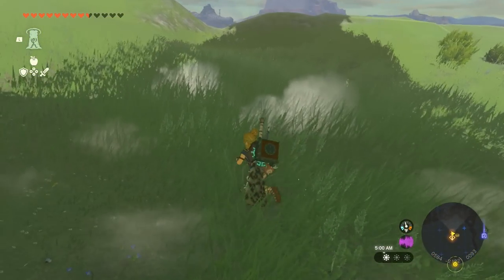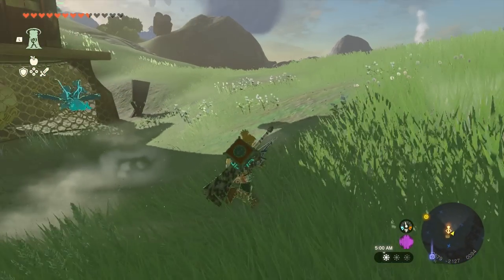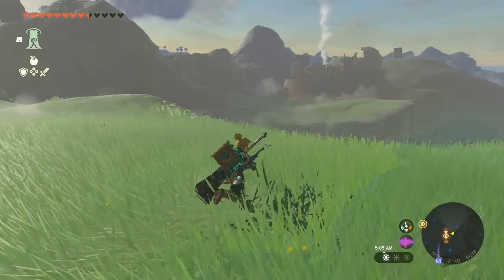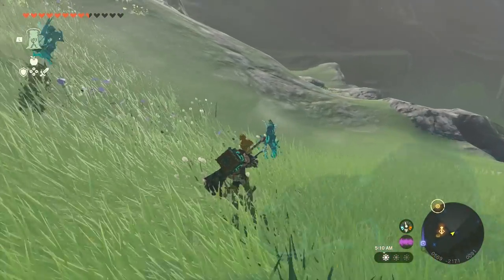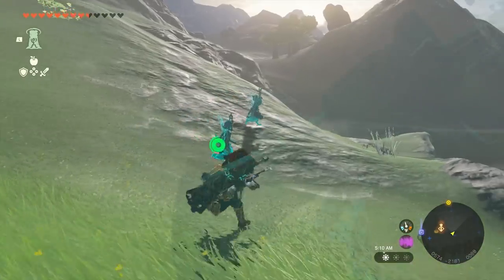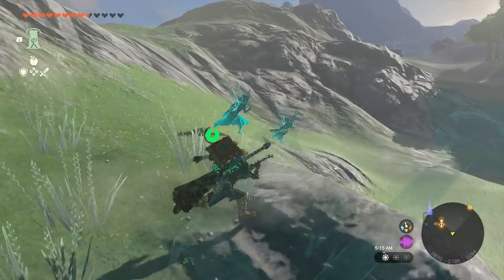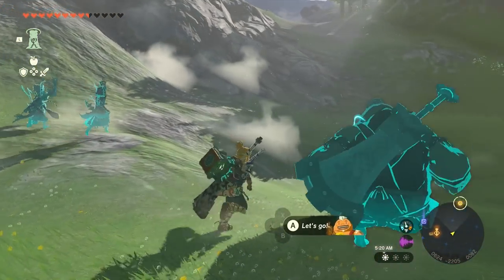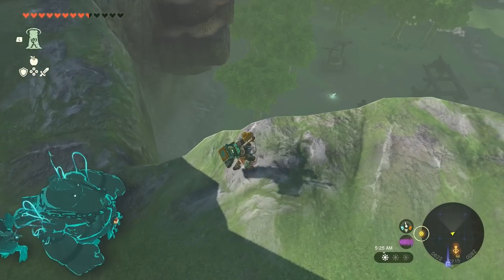So where do you think the cave entrance is? I don't even have a map of it. Oh, that's his. All right, so I have to do this now, probably. Oh wow, look at that. What the heck is that? Where's the cave entrance? I really don't know where this cave entrance is. Oh, there we go. Probably related to this.